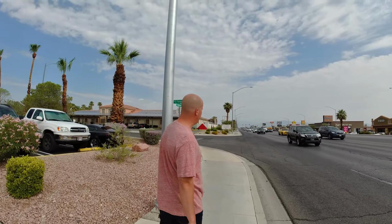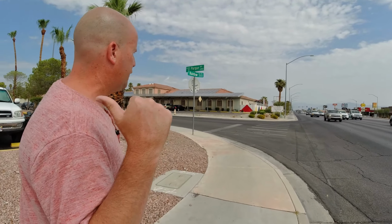Things change, and if you have multiple properties, you wanna make sure that you always have an influx of calls. You could put this guy over here, you could put this guy over here, and you just always wanna be receiving phone calls for tenants that you're trying to place. You see people come every day, and guess what? Every one of these cars is a customer for my tenants.